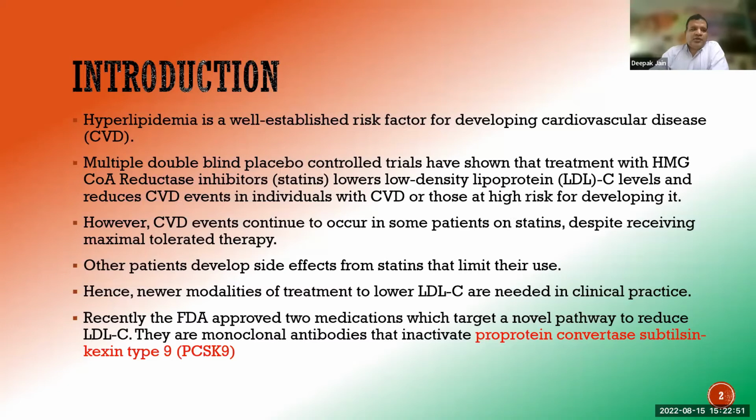Well, it is very well known that hyperlipidemia is a well-established risk factor for developing cardiovascular diseases. Multiple double-blind placebo-controlled trials have shown that statins lower LDL and reduce CV events in individuals. However, CV death events continue to occur in some patients on statins despite receiving maximum tolerated therapy. Other patients develop side effects from statins and their use. Hence, newer modalities of lowering LDL cholesterol were needed in clinical practice.